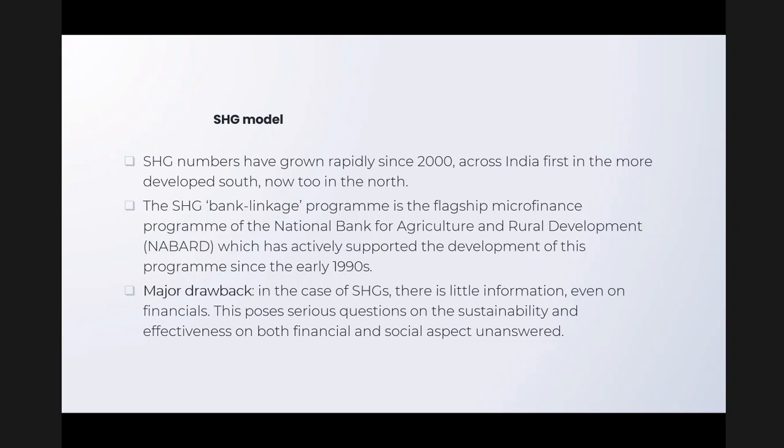Drawbacks: in the case of self-help groups, there is little information even on financials. As I have said, financial information transparency is slightly difficult in self-help groups. This leaves the question of sustainability and effectiveness, on both financial and social aspects, unanswered.